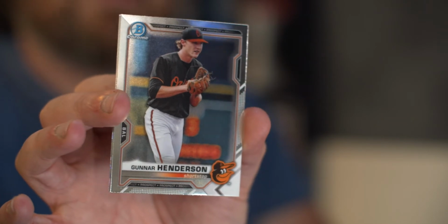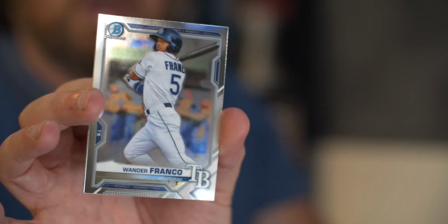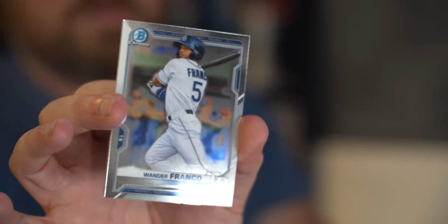Then Gunnar Henderson. I want to say, no, it's a different guy I was thinking. There's a Grayson Edwards is who I was thinking of. Gunnar Henderson for the Orioles prospect card. Wander, again, not his first, but definitely the guy, one of the big prospects you won out of this Chrome, so that's pretty cool.